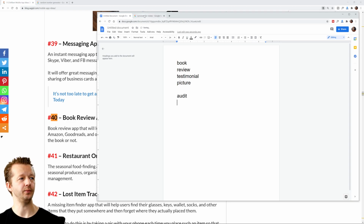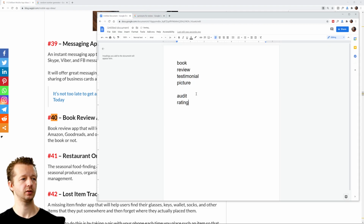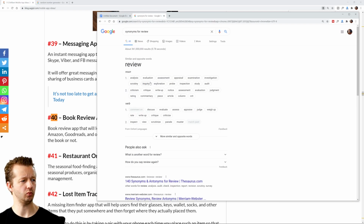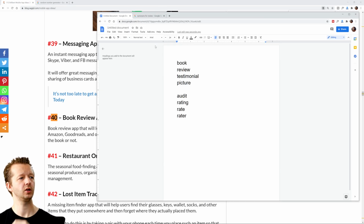Audit. Let's see here. Critique, notice, assessment, study, probe, inquiry, scrutiny, rating. Rating might be one. Rater, whatever. Let's see. What else is there? Inspection, audit, appraisal, assess, praise, judge, weigh, write up, critique. Okay, so something like the few that we got there is pretty good. Let me get that back in there.